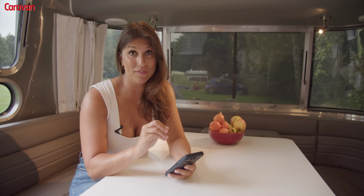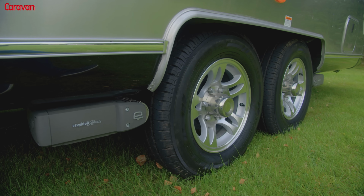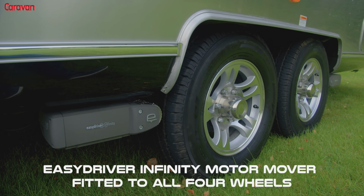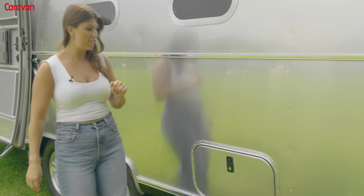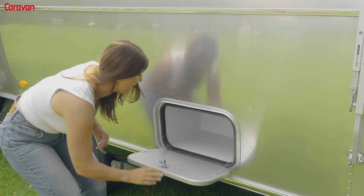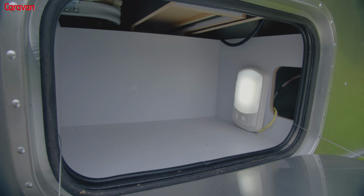I'm not really sure what all of these are, so let's step outside and take a look. So these must be the nice shiny alloy wheels, and then here we have the motor mover, which I'm pretty sure you're all aware of, but it's a really cute little gadget. It means that you can remote control, move your Airstream into your camping pitch. And we come to the first little storage unit, so let's open this up. Oh, okay. Twist and down, and you've got a nice little bit of outside storage, and actually there's even a little light in here, which is great.